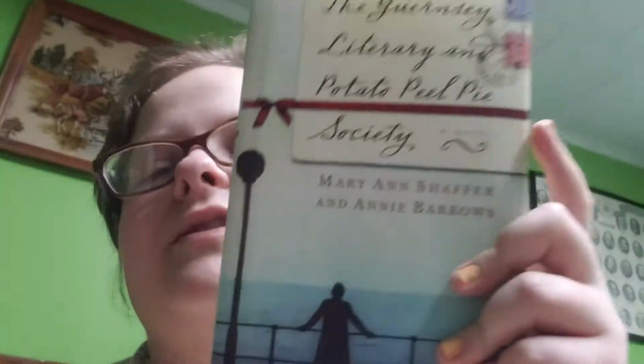This is a book that I just got. I just liked the summary of it, and I don't know how you say the second word. I don't even know. It's the Potato Peel Society. Let's just go with that. It's by Mary Ann Shaffer and Annie Barrows. This is what it looks like. And I just got it. I just picked it up. I'm like, hey, this book looks interesting.